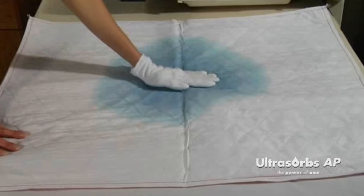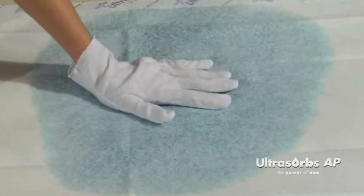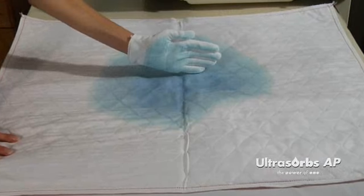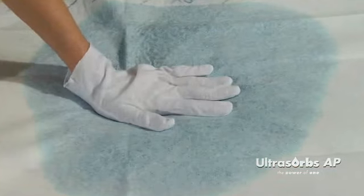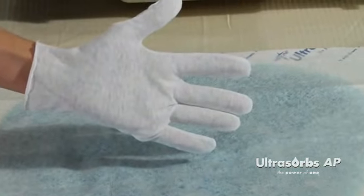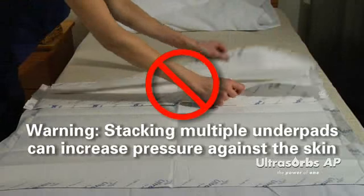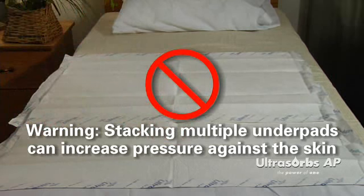The typical reusable underpad is still wet. The typical breathable underpad is still wet. However, Ultrasorbs AP is dry to the touch. Again, the reusable underpad is still wet. The breathable underpad is still wet, but Ultrasorbs AP is dry to the touch. And remember, you get these results by using just one Ultrasorbs AP pad. Stacking multiple pads is not only unnecessary, it can increase pressure against the skin of the user.